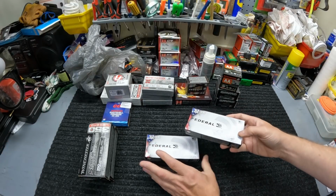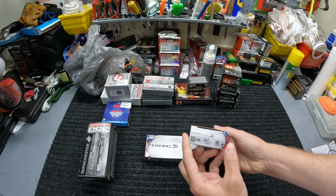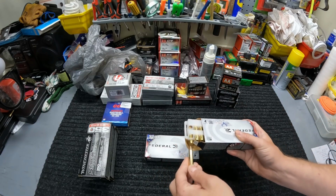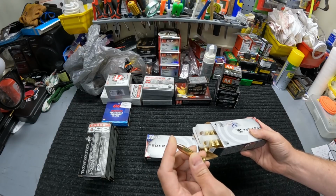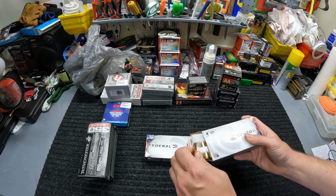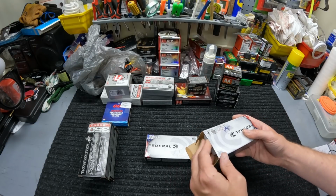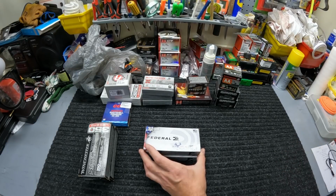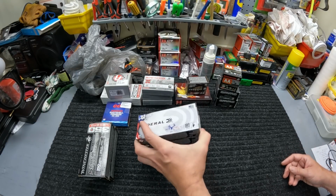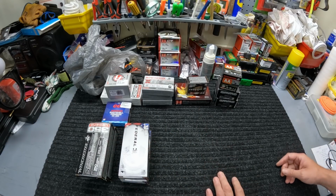And then another 350 Legend round they had was this Federal non-typical whitetail soft point, the 180 grain 350 Legend. These are just basic soft point rounds. Again, I've got several different 350 Legend rounds, but I'm getting ready to do a bunch of testing on it. I've got some 180s in a couple other brands and types already, so I figured I'd pick these up, be a good comparison anyway. These weren't bad either. These were $23.99 per box, so honestly not bad at all for 180 grain 350 Legend. So Dunham's did pretty good on the 350 Legend this week. I got to give them credit.